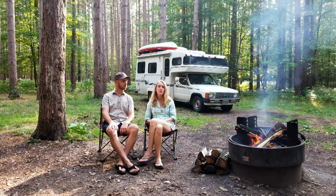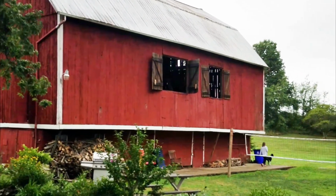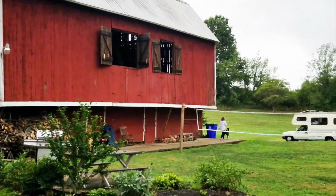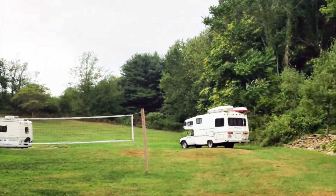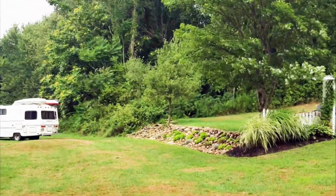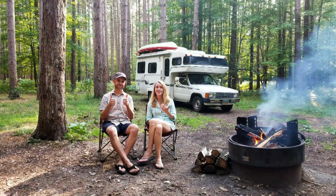Private land, which has come on the scene with sites like Hip Camp, where maybe somebody's got a big ranch or a farm and they allow you to camp for the night. This could be really interesting in terms of getting extra privacy for your group and also maybe meeting a cool host. Public lands, this is by far and away the way that we camp.